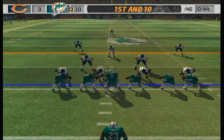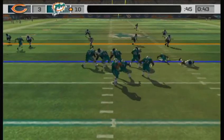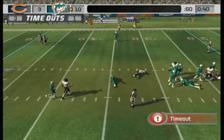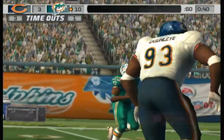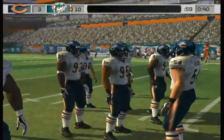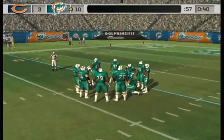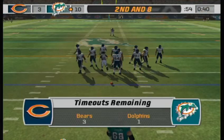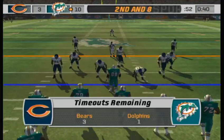Chicago lines up in a 4-3. He's going to run it. Ogunwaye makes the stop at the 32-yard line. Brought it down and ran with it, but couldn't find any room. That's excellent discipline by the defense. They stayed in their lanes, and they got to him before he could even get going. 2nd and 8. Ball on the 32-yard line.